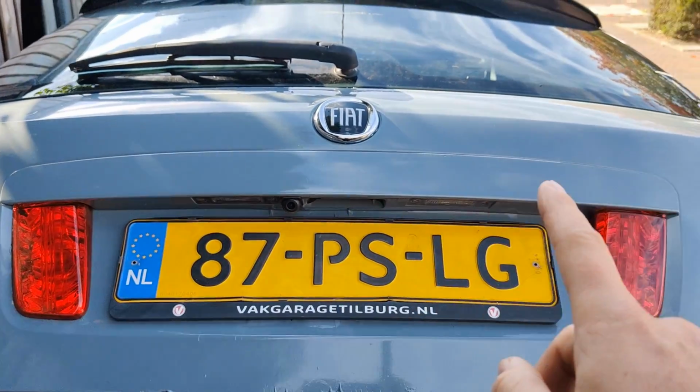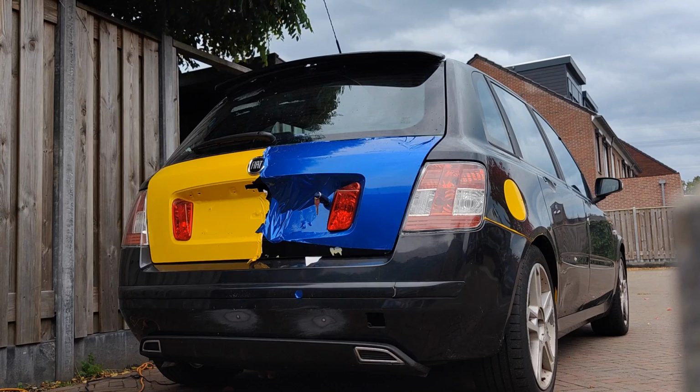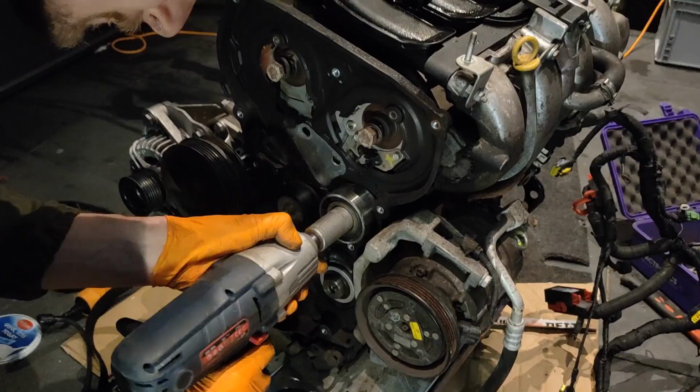I first started with grey but then switched to yellow and in the end I used some blue, but I still don't know what color I want. But then the timing belt snapped. Yeah, it's completely snapped. So the only right thing to do was replacing the engine.